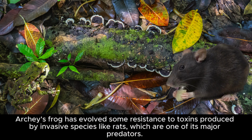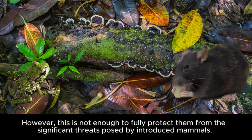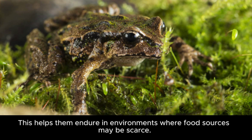Archey's frog has evolved some resistance to toxins produced by invasive species like rats, which are one of its major predators. However, this is not enough to fully protect them from the significant threats posed by introduced mammals. Archey's frogs have a slow metabolism, which allows them to survive on relatively little food and water. This helps them endure in environments where food sources may be scarce.